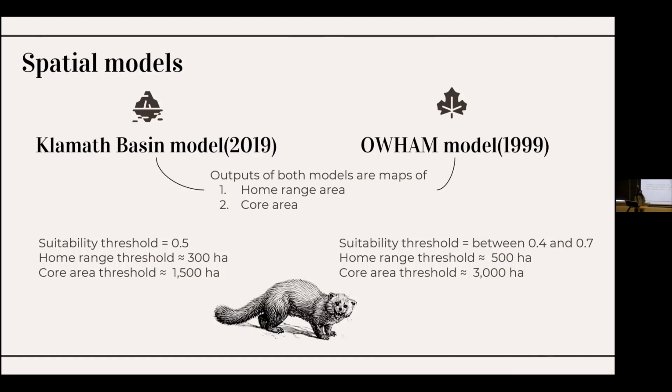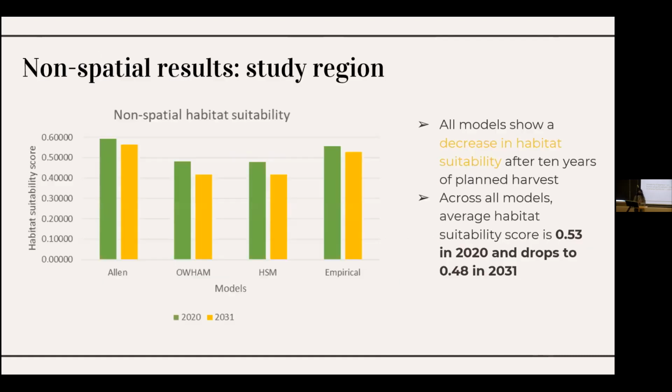And I would draw attention to that model because, again, it's more representative of the kind of modeling we would see in Ontario today. The OM model has higher thresholds for area and suitability, and so it shows us a more likely potential of the landscape to act as habitat for a larger population than the Klamath Basin model. Now we'll get into some of the results of our study.